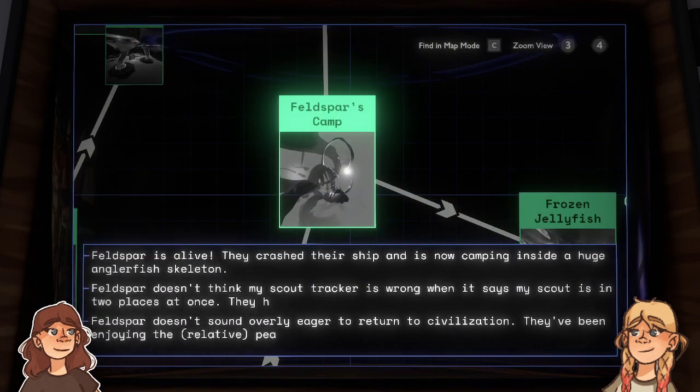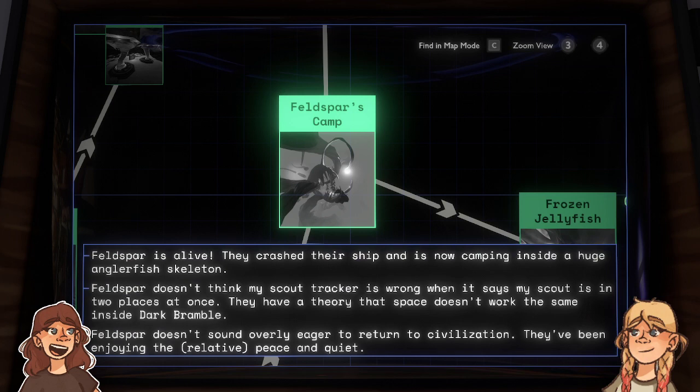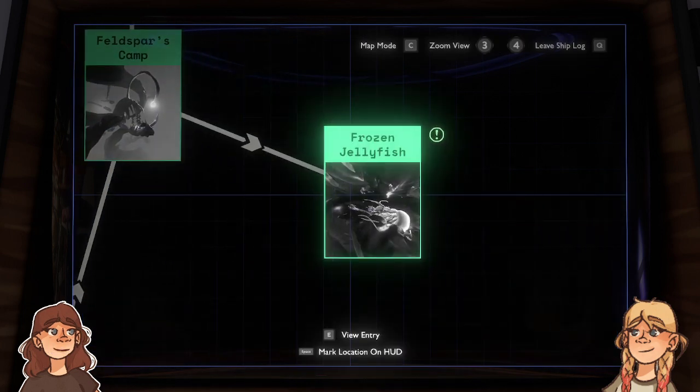Feldspar's camp. Feldspar's alive. They crashed their ship and is now camping inside a huge anglerfish skeleton. Feldspar doesn't think my scout tracker is wrong when it says my scout is in 2 places at once. They have a theory that space doesn't work the same inside Dark Bramble. Feldspar doesn't sound overly eager to return to civilization. They've been enjoying the relative peace and quiet.